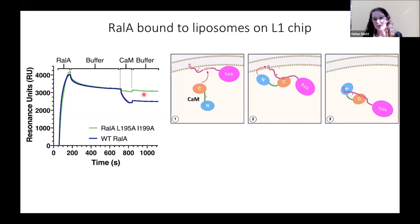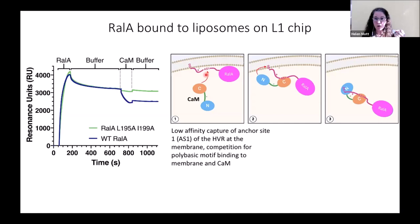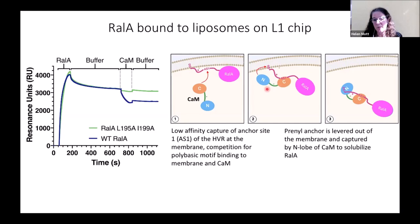So that led us to this model of what's going on at the membrane. So we have calmodulin coming along, interacting first of all with these hydrophobic residues, we call them anchor site one. So it's pulling them off. And then we start to get some competition for this basic motif with the negative residues in the linker of calmodulin. And then it pulls the rest of the protein out of the membrane. So the prenyl anchor then gets pulled out and sequestered into calmodulin.